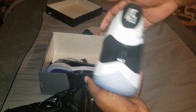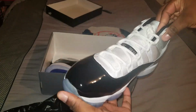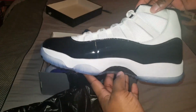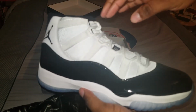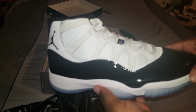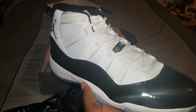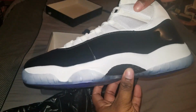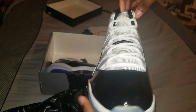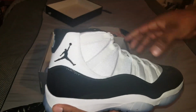The Concord 11. There apparently were over 2 million pairs made for this drop, making it bigger than apparently even the Space Jam drop. Which, speaking of Space Jam, this was the same model shoe, different colorway, that Jordan wore in Space Jam. Released back in '95, designed by Tinker Hatfield.